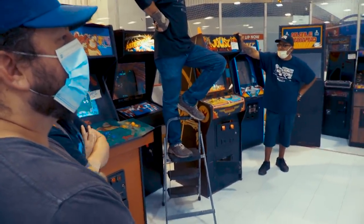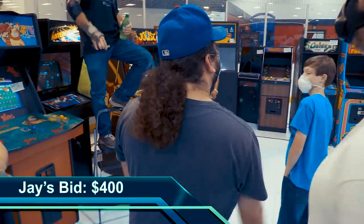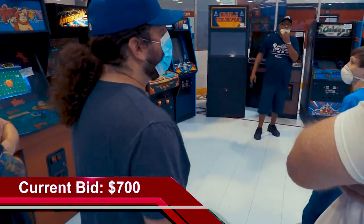No, at least. I'm trying to make a play on this Joust machine here. This is a machine that I will definitely spend a little bit more money on. Well, way more than $10. I'm willing and ready. This is a machine I don't have yet. This is a machine I definitely want. You know what? I'm going to go 800. Screw it. That's my final. If it goes above that, I'm out.